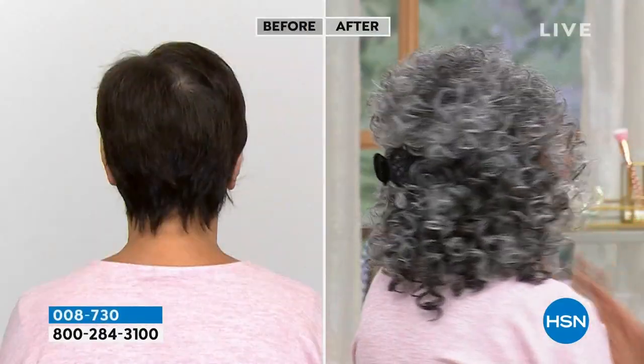I just think that's the back of her head there. And it's kind of fun and whimsical. It's absolutely fun, because there's something about curly hair that everybody loves. And this tight curl, beautiful.